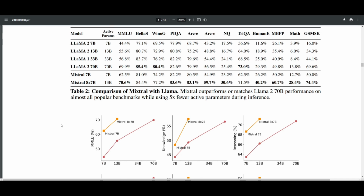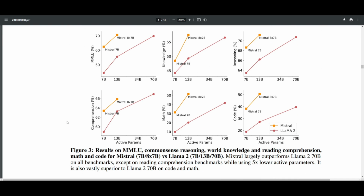Now, in figure 3, if we go down a little bit, we can see that Mixtral's prowess in tasks like common sense reasoning, world knowledge, code, math is quite evident through these graphs over here. It's outperforming Llama 2's 70 billion parameter model, and it's utilizing significantly fewer active parameters. Now, despite potential differences in memory cost as well as hardware utilization, you can see that the mixture of experts model proves to be more efficient, even surpassing Llama 2's 70 billion parameter model with a 5-time reduction in active parameters.